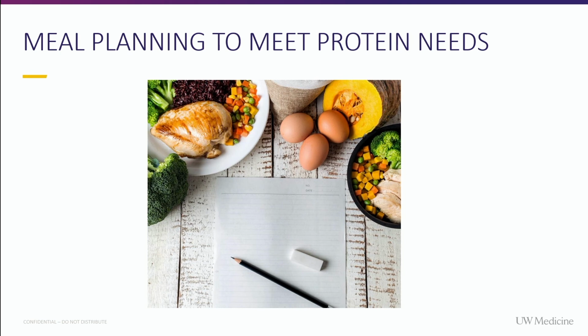So thinking back, meal planning to meet your protein needs. Just take a couple minutes to really think about your morning and what you had for breakfast. Were you hitting some protein targets with breakfast? Were you getting close to 15 grams? Or what would you need to add in order to get there? Or think back to last night's dinner or what you're going to have for dinner tonight, and think of how you might be able to hit that protein goal.